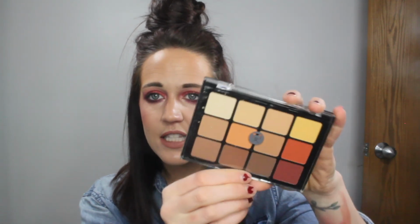Then I've been waiting all year to pick up a Viseart palette during this sale because I just finally need to give these a try. These are so raved about. The formula is one of the best out there from what everyone says. So I picked up the Warm palette. This is what it looks like. I know everyone raves about the neutral palette with the gray and the black. But I just feel like I never use gray shadows, nor do I really use blacks. So this one spoke to me more. This one I thought I would get more use out of.